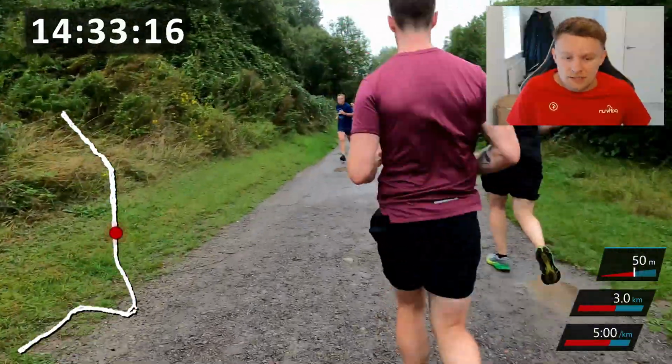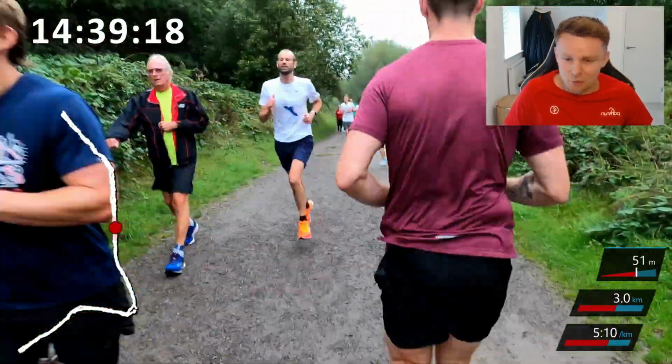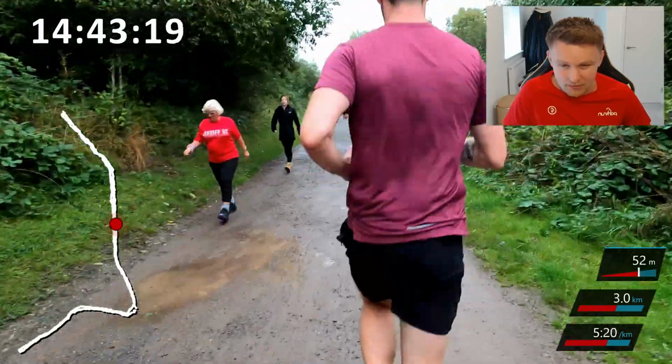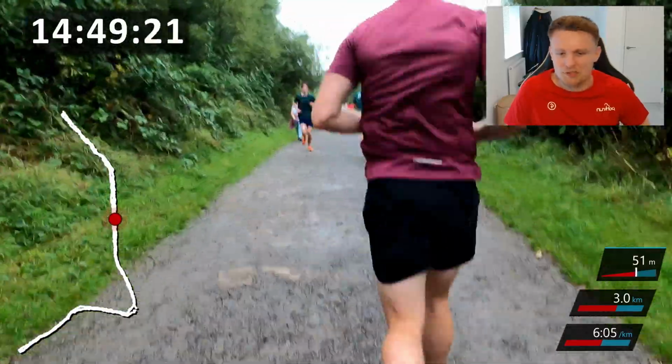So we've just hit 3 kilometers. Well, it says 3 kilometers, but it's probably not. And it is at a time of 14 minutes and 30 seconds. So it's a little bit behind time right now if we do want to get under 25 minutes, because obviously the extra kilometers that have been added on.